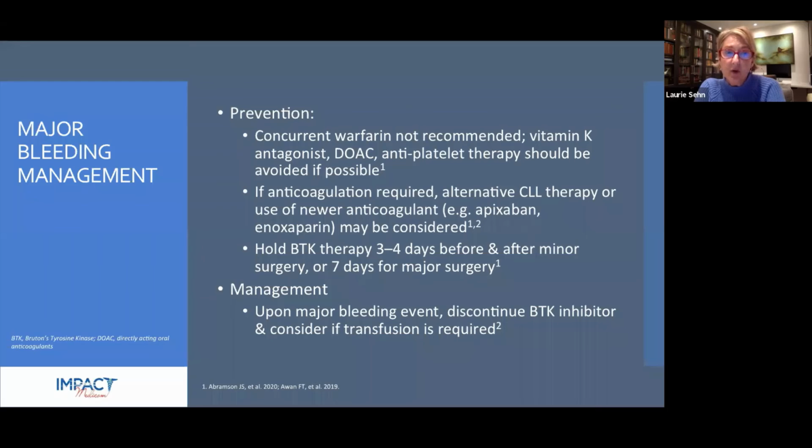For major bleeding, of course, probably the best course is really to focus on prevention. So the use of concurrent anticoagulation needs to be done with care and generally should be avoided in these patients. If it is required, however, certainly alternate CLL therapy can be considered, or otherwise using perhaps the novel anticoagulants such as apixaban or enoxaparin. Also important to remember that if patients require surgical procedures, it's recommended that the BTK inhibitor be held both before and after the surgical procedure, and that would be 3 to 4 days before and after for minor surgical procedures and 7 days before and after a major surgery.